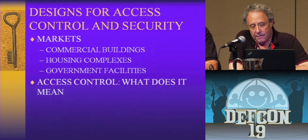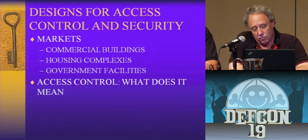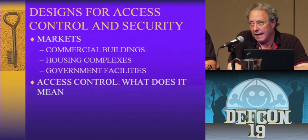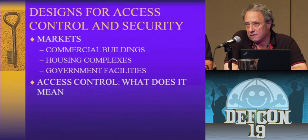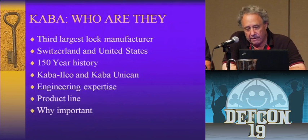So the markets, they design for the access control market, commercial buildings, business complexes, government facilities, and the real question is access control and exactly what does it mean. And in our view, especially because of the locks we're going to talk about today, it means access control in government facilities and high-level commercial facilities that are secure environments.